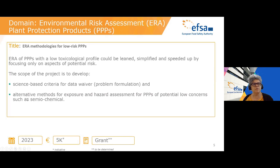We would like also to develop methods that are more fit for purpose in relation to both exposure and hazard assessment of this specific category of plant protection products. The call will be launched also in 2023 and is 500,000 euro. And in this case, we consider as the best mechanism a grant, because we would like to have Article 36 organizations involved in this project.